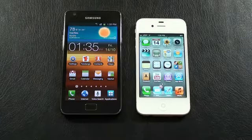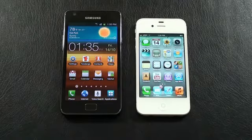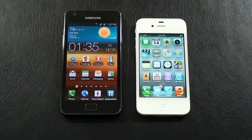I got a great face-off for us today, the one we've been waiting for probably since May. Samsung Galaxy S2 versus Apple's iPhone 4S.